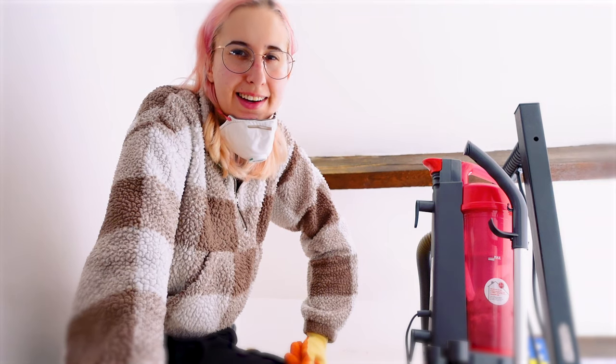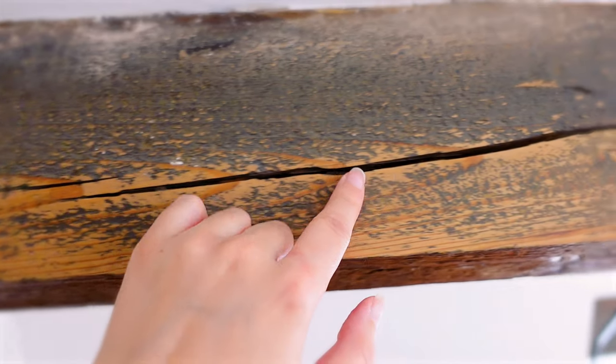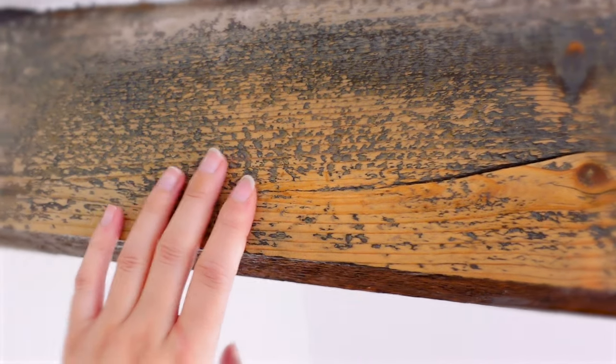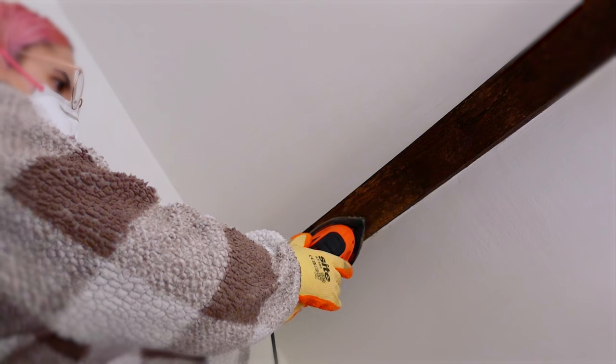This is gonna take longer than I thought. It is taking forever, but how lovely does that wood look? We really need to treat it with insecticide, and in order to do that, we need to take all of the varnish off. Hardly anything's coming off, so I'm gonna remove this.